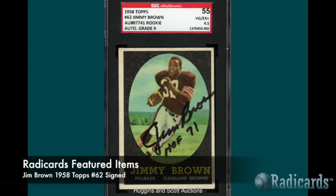This particular example of Jim Brown's rookie card features his signature along with an accompanying inscription showcasing his election year. While the 1958 Topps football set suffers some centering issues, this example features common centering placement. Regardless, a signed copy of Jim Brown's rookie card is often considered desirable in any condition. This one is no exception. This is a 1958 Topps Jim Brown rookie card, signed and inscribed.